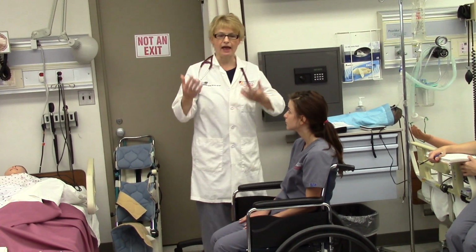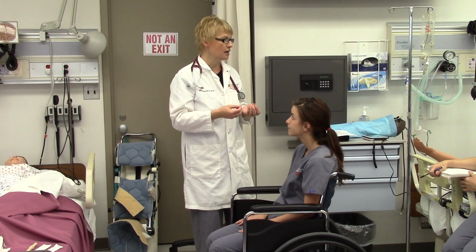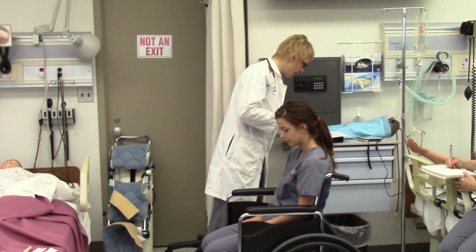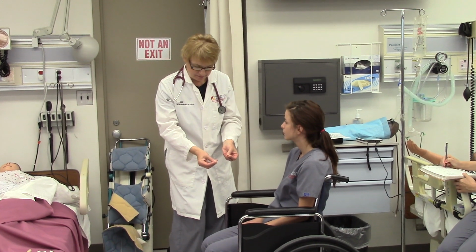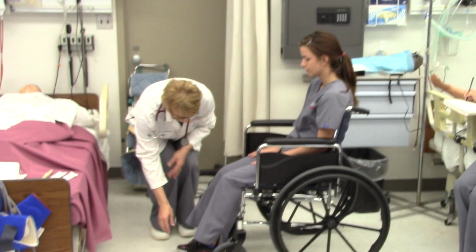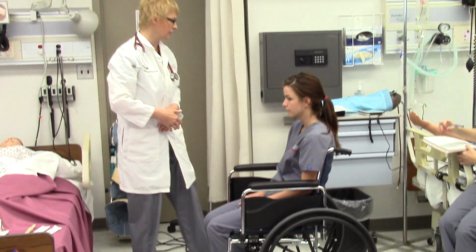So I'm saying a lot of different things I'm looking for, but if you can come up with 1 or 2 things, that's fine. I'm giving you some ideas though, and just trying to come up with a variety of things to talk about. So in addition to checking the capillary refill of the upper extremities, then I would also check the capillary refill of the lower extremities, pinching and reviewing for blanching.